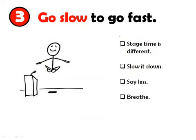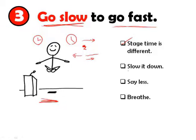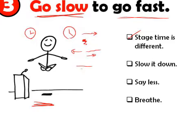Step number 3, once we're on stage, we want to actually go slow in order to move smoothly. And what I mean by that is, look, stage time is different. When we are on stage and we're presenting, it is not a normal state of affairs for us, and our normal sense of time is going to be way off. Things that we think are going very, very fast, our audience is going to think are going way, way too fast, and things that we think are too slow, our audience is still probably going to think is too fast. So what we really want to do is we want to recognize that in order to appear to be in real time when we're on stage, we actually need to slow things down.